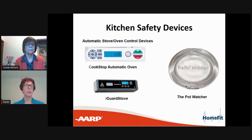It's just we wanted to give you an example of them. On the right is the pot watcher. It's just a glass round disc that makes noise when your pot is boiling, so that helps you remember that it's there. It's just another safety device.